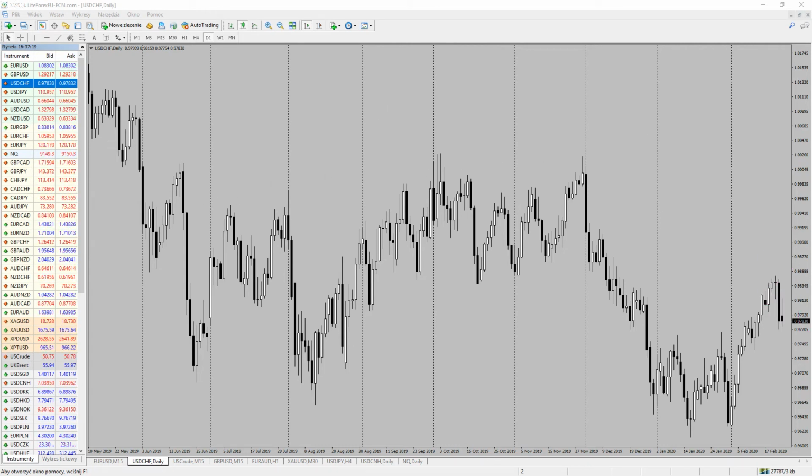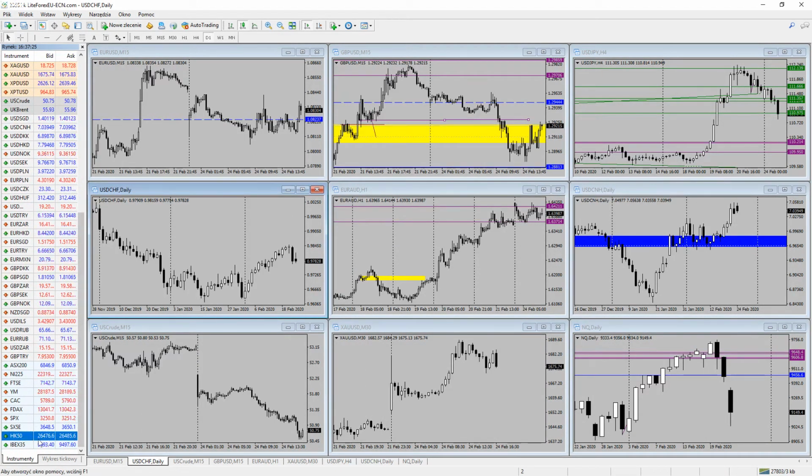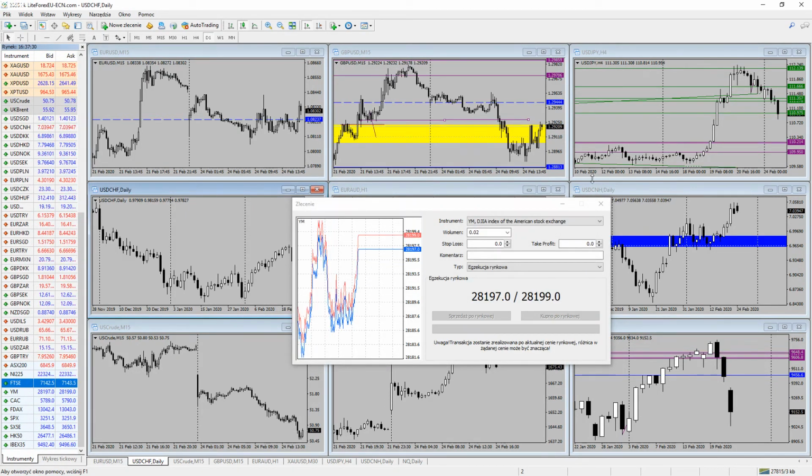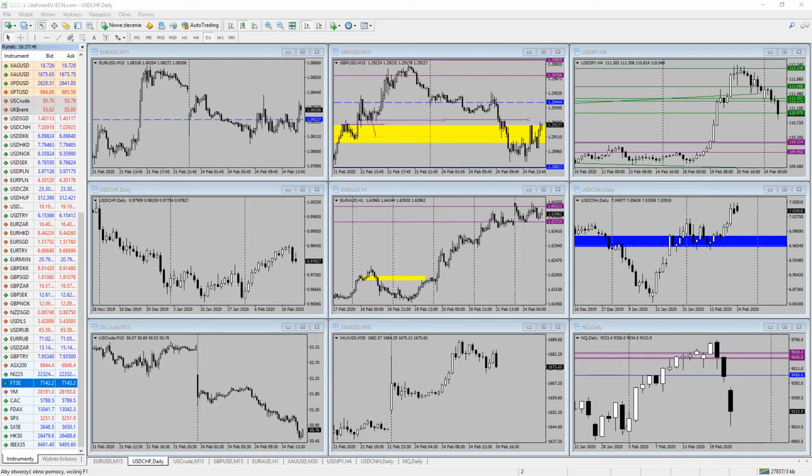Now, guys, of course, the most hurt stocks are the Italian ones. Let me check if I have the one here. No, I haven't here. But the Italian stocks are down 6% right now. Okay. Mostly because of what? Because of the new cases, guys. New cases. Right? We have new cases in Italy.